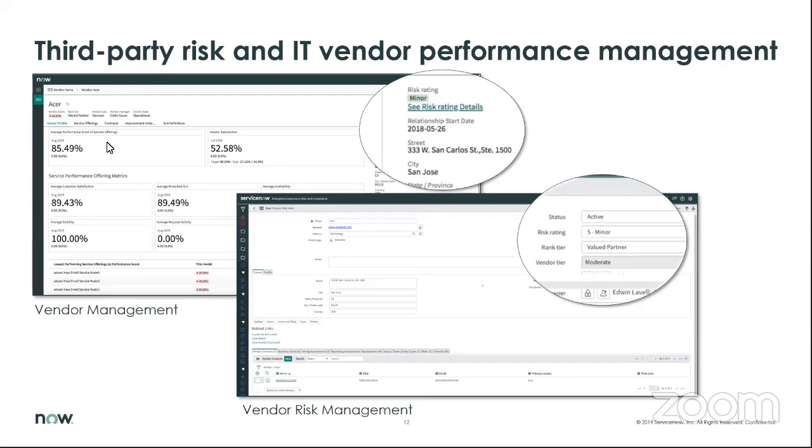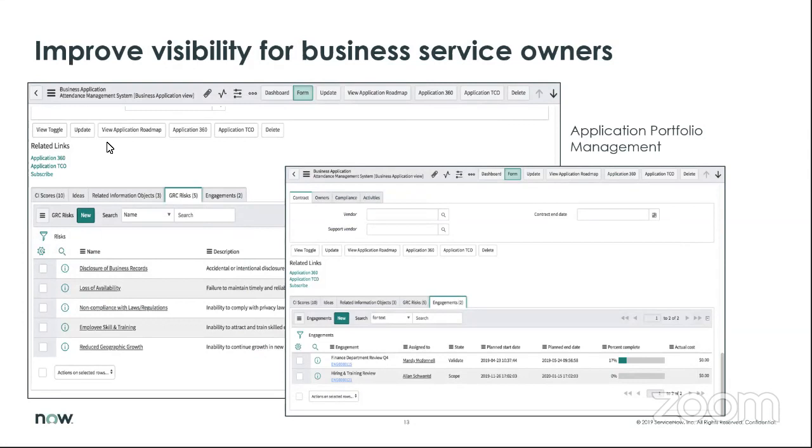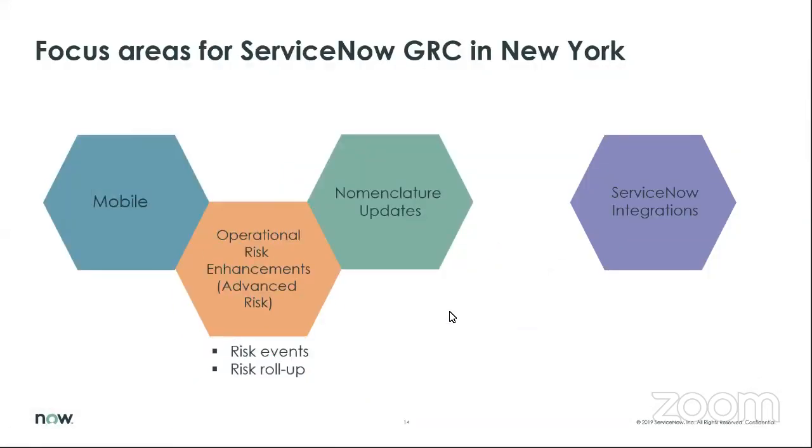So we've added that. We've also integrated GRC in with our application portfolio management application. So now what you're going to see in the related lists on the APM application is a risk tab. So now your critical business services that you care very much about and that you're managing the life cycle of, one of those things that you care about is compliance and risk. It fills a gap. So now we plug that gap with ServiceNow GRC. You can also manage your audit engagements, as you can see from the other tab that's been added to the APM application. So those are some of the key things that we've done, but there's more.